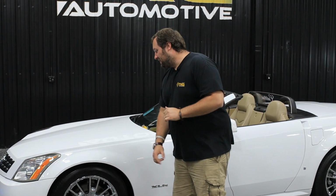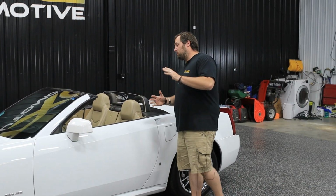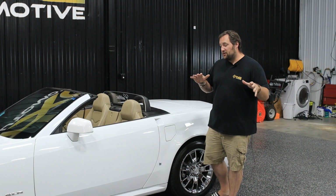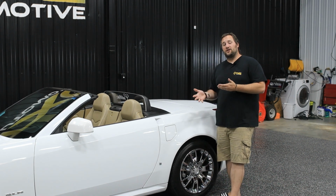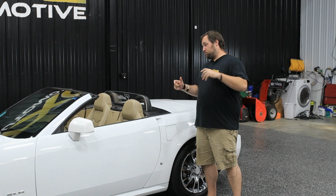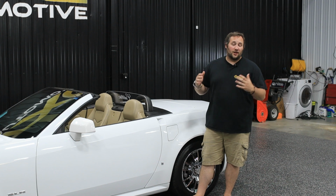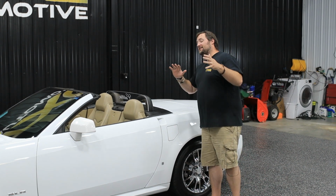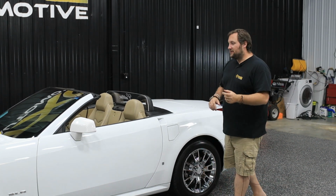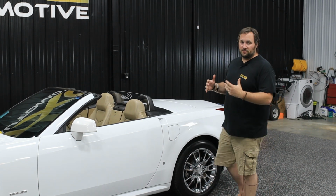Here's a good example. This is a 2008 Cadillac XLR. Now, it was originally introduced into the world in 2003 and then started production for model year 2004. One of the cool things about this, it's really a Corvette. It shared the same Y platform along with the Corvette. Now, that's kind of sort of where the similarities end, because there's a lot of Cadillac in this and not a ton of Corvette in terms of styling.